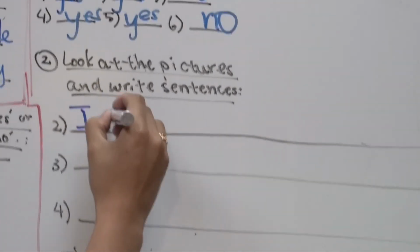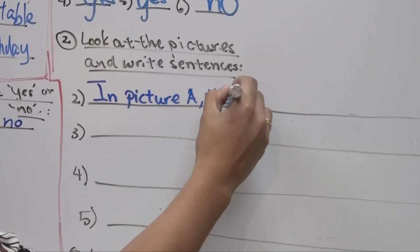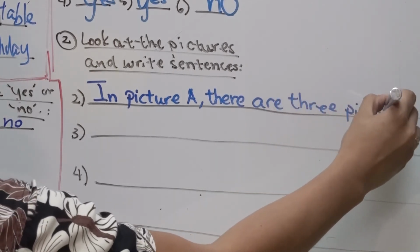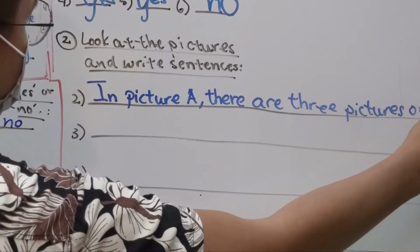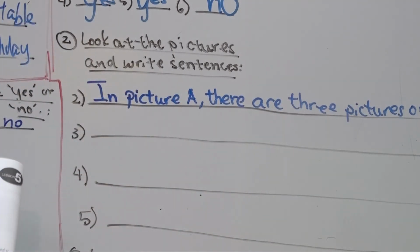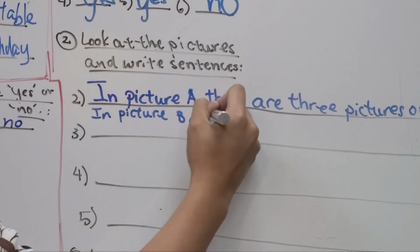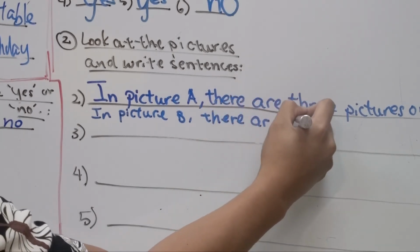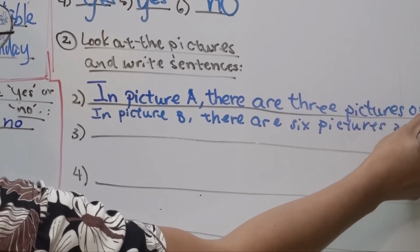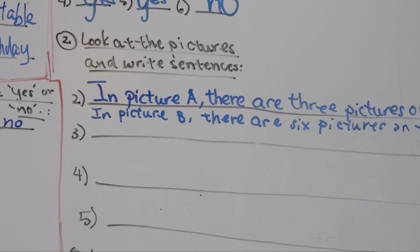You can say in picture A, there are 3 pictures on the wall, full stop. In picture B, there are 6 pictures on the wall. You can write 2 different sentences, or you can put them together. I'll show you how in the next question, okay?